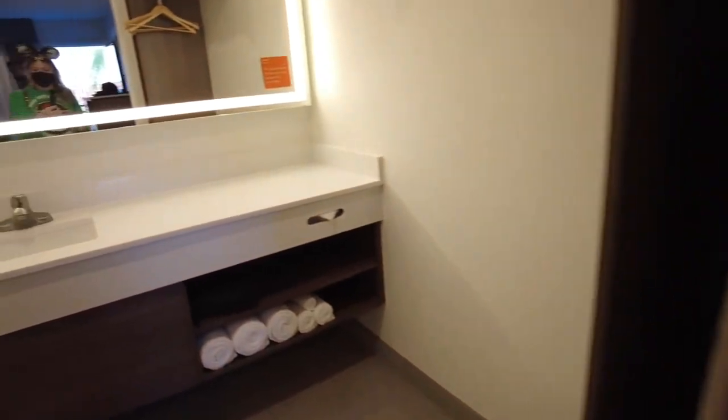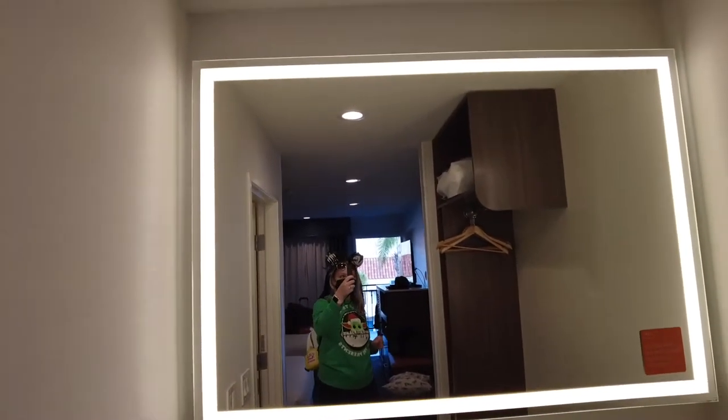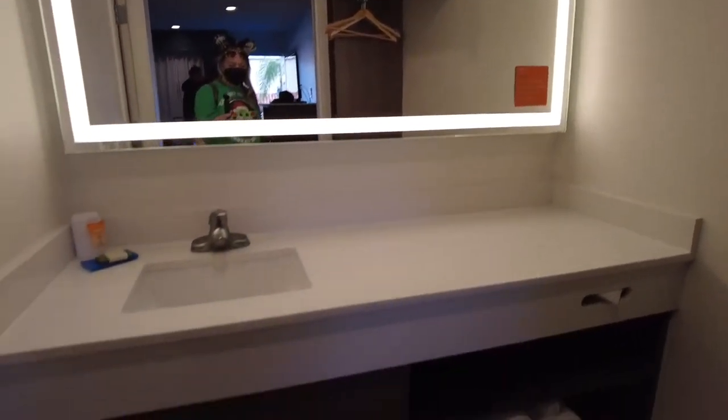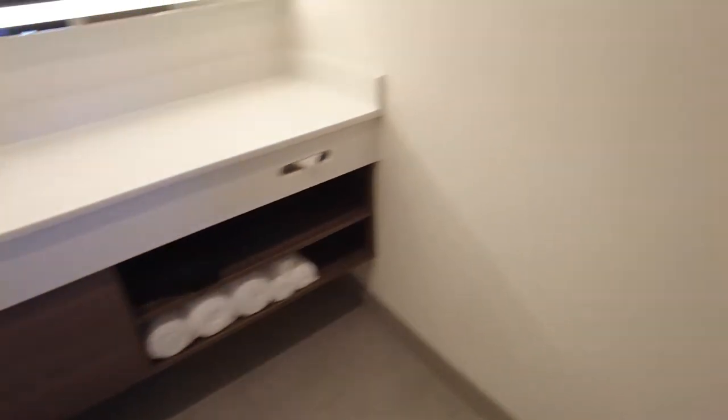A door over here if you want adjacent rooms. I like the mirror. It's nice and lighted. It's bright. Got extra towels. Oh, that's convenient how the ironing board is right there.